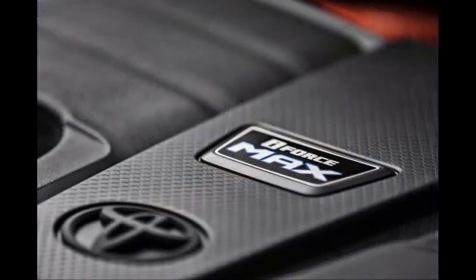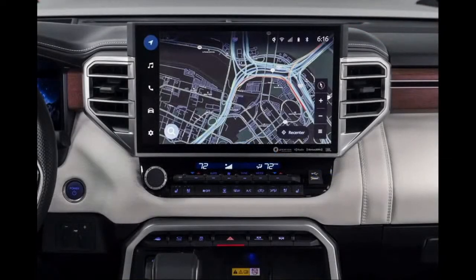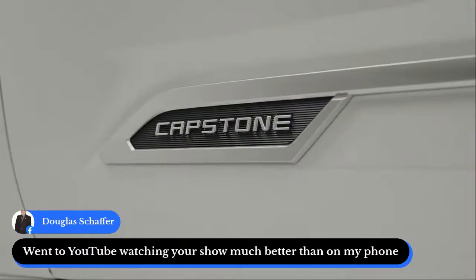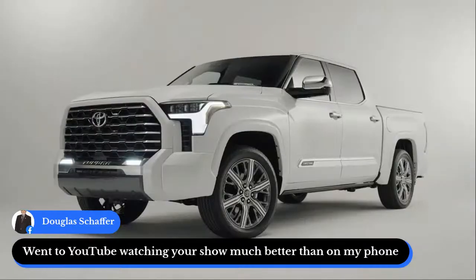Now, the one we had was rated to tow 11,200 pounds. You can do a couple of mods, get it up to 12,000. Haul rating of 1,940. So plenty of stuff to put in the bed. Now, the EPA says that in the city you should get 19, the highway 22, combined 20. It's always been kind of the shortfall of the Tundra. The fuel economy has always been a little weak.